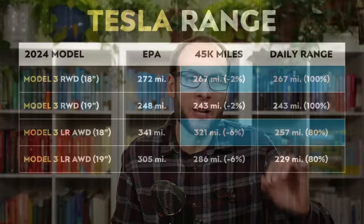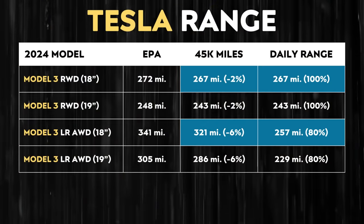So if you combine the expected range loss after 45,000 miles or so, and also layer in the fact that you should only charge the 2170 battery-equipped Model 3s to 80% regularly, you can see here that in this case, after 45,000 miles, the actual daily range available for these vehicles is actually higher with a rear-wheel drive version versus a comparable long-range all-wheel drive version.